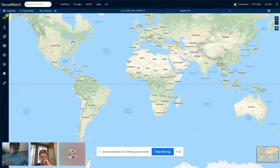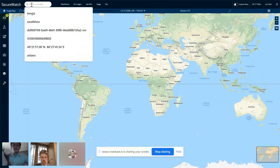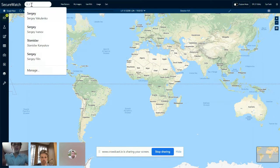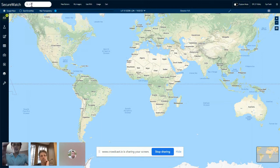But yeah, the SecureWatch is similar for everyone. This is the browse version, which opens the map, and then you just need to zoom into any location you want to have. For example, I don't know if I typed it correctly. Sorry.